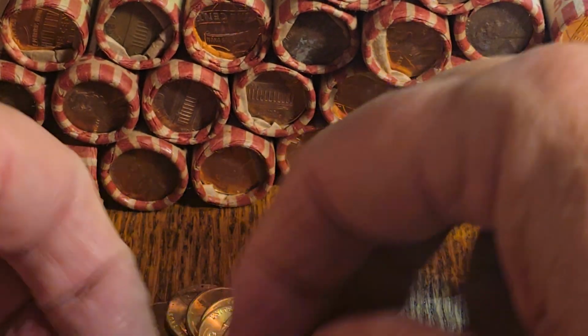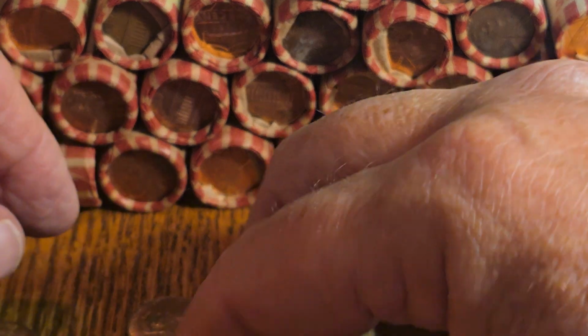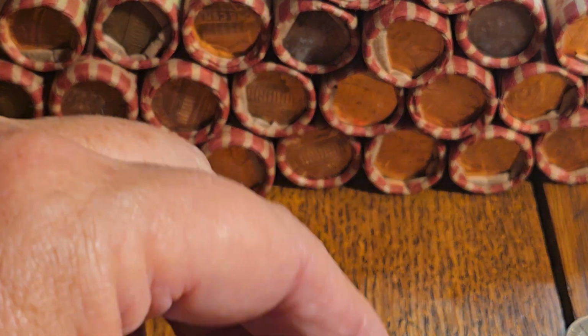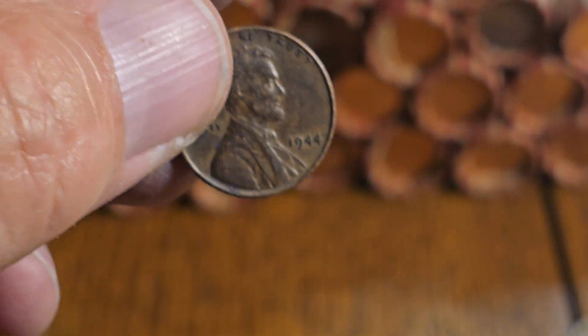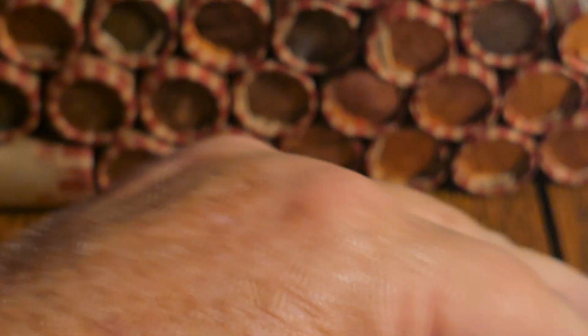Okay. I have a little different method than most people. I just drop them down and split them left and right, and let's see what I can find that way. That 1950 I found was pretty shiny. Sometimes I like doing wheat pennies because sometimes you can find some decent finds. I've found a couple of coins that are really low mint. Here's one right here, 1915S, worth about $15 in the Red Book. Here's a 1944. So that's my fourth find in 12 rows.